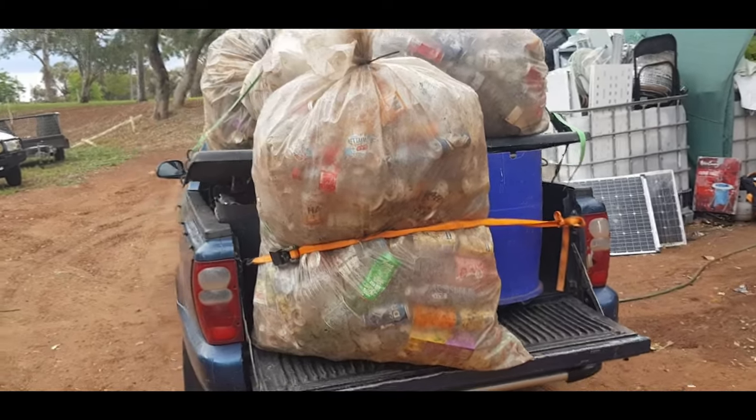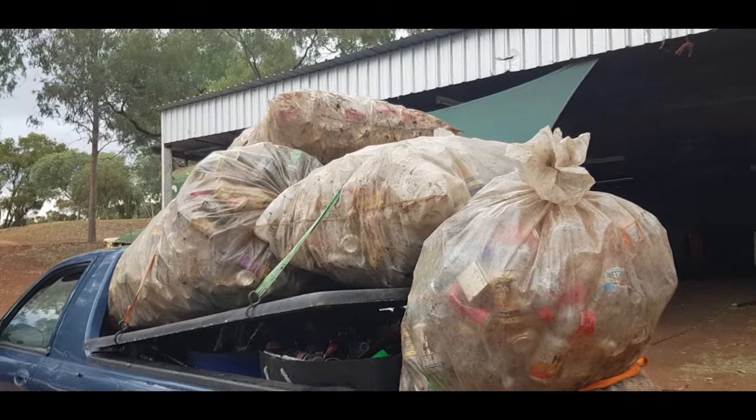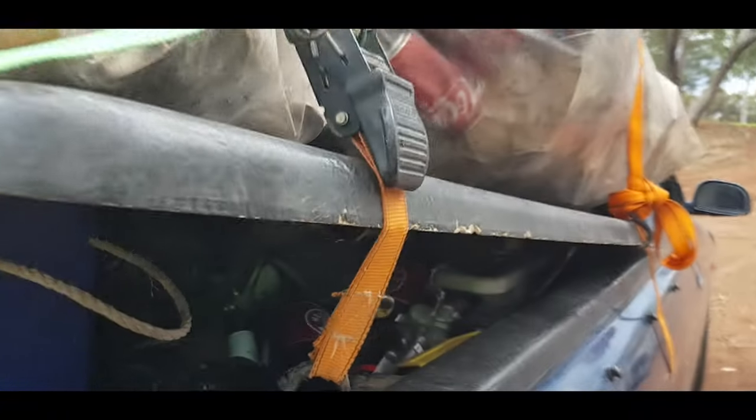We're actually putting this through. This is from during the week. I didn't think I had that many cans. I didn't think I had that much glass either. I don't know how much glass we've got. Did I tie that down wrong? I did. I tied that down so I can't get into that. We've got a fair bit in there.